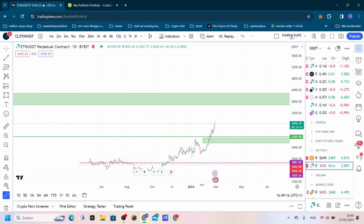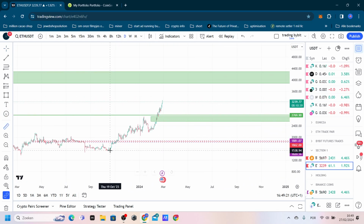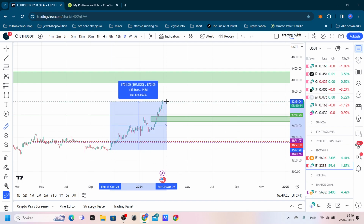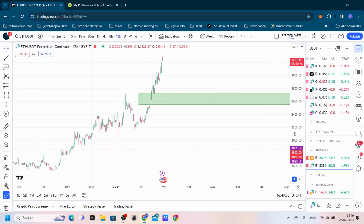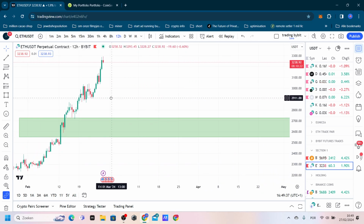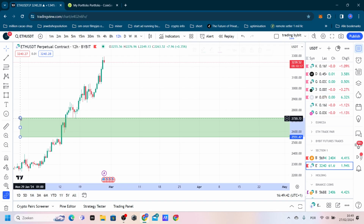Daily, yeah. What a rally for Ethereum at this point. Since October we're going upwards. We're up 109%. Entry point Ethereum, I would say still the same.